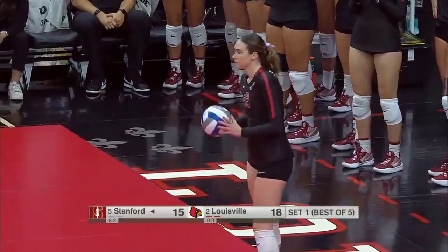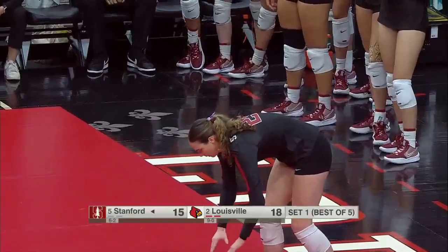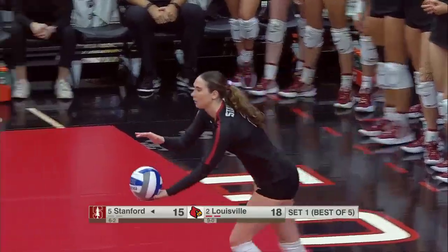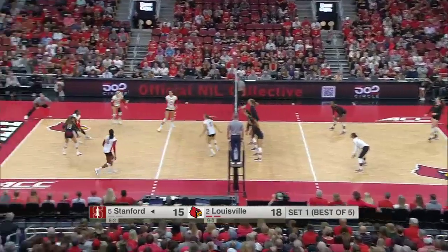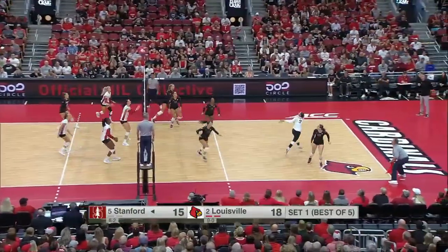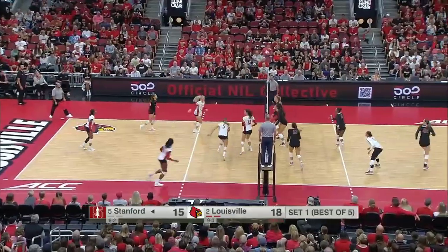I love Baird on that right pin because she hits that nice angle past that right hand of the middle blocker. So she's really aiming for area 1, and Glock could not handle it. Baird with 4 kills on 10 swings, and Kip is really struggling right now. 1 of 6 with 3 errors. Rubin ripping inside.